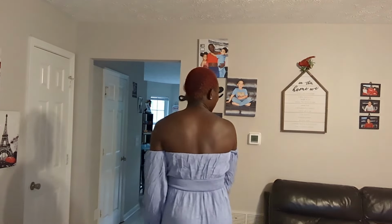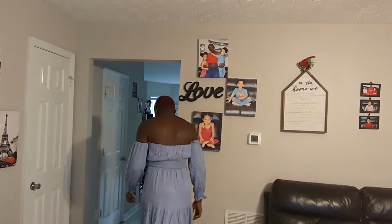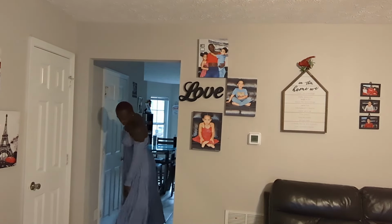Ta-da! You guys, this right here, I have to say, is my favorite out of all the outfits. This is it. I like this a lot. Look at the back, you guys. I like this a whole lot. This is my favorite dress. Move all the way so you guys can see. It goes all the way down too. It's a very long dress. This is beautiful. This is gorgeous.